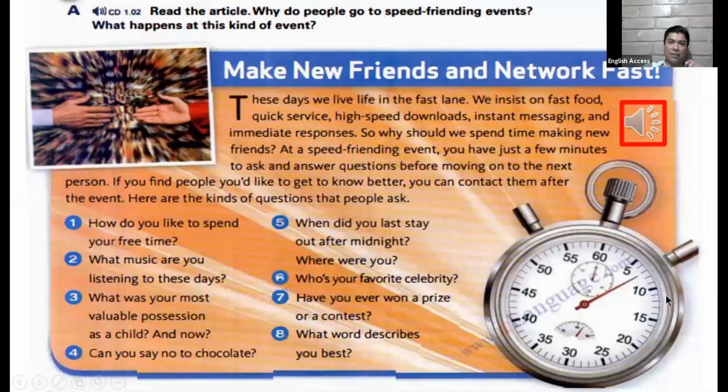Now, this audio comes with a text. Let's check the text, and it's right here. This is the same audio, so go ahead and listen and read at the same time, please.